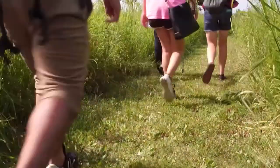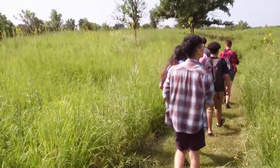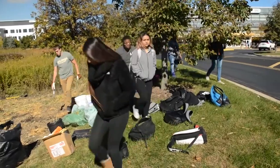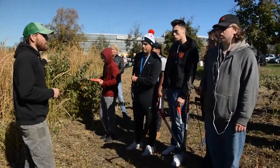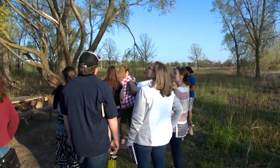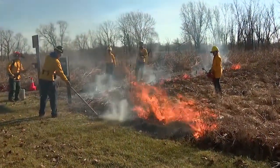I think the students and the community have a lot to gain from having these resources on campus. A lot of classes overlap with lessons about prairie and the native Illinois habitat, so it just makes sense that we can have tours, we can talk about habitats, ecosystems, larger ecological issues. Students love it. It's always fun to go outside on a field trip day.